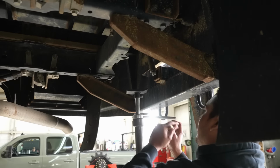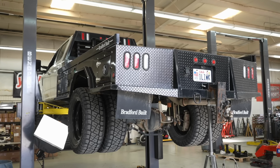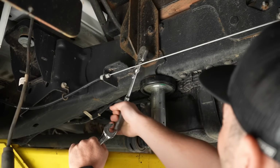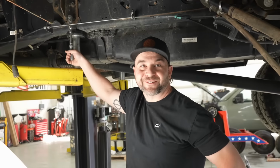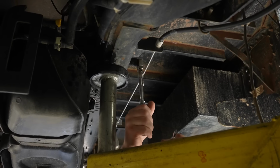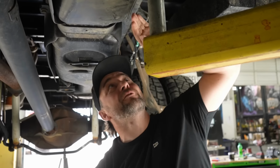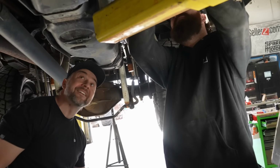Sure. Oh man, I hope Doug gets back with that impact soon. Oh man. I don't know if there's a bolt on the other side that I have to watch out for or not. Oh man!